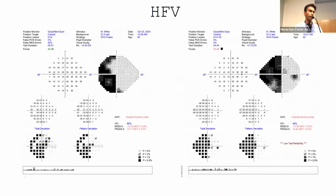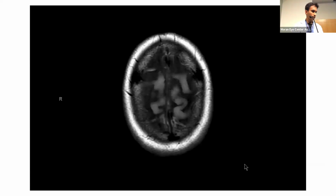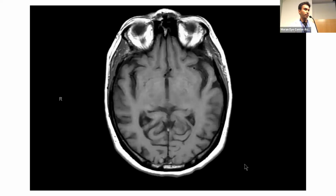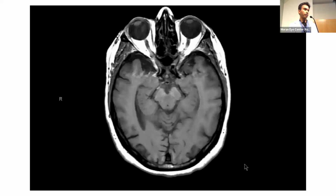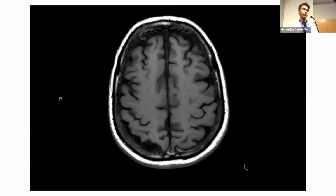Her Humphrey visual fields showed that she had a left homonymous hemianopsia, and this was repeated again. She had seen a prior ophthalmologist too, but it demonstrated that she had at least a defect on visual fields. And this is her MRI of the brain. It's a T1 sequence. We're not really able to appreciate any lesions here that could explain the isolated defect that we did observe on visual fields. There's no mass effect from any lesion. There's no vascular abnormality. The FLAIR sequences and the DWI had no findings.